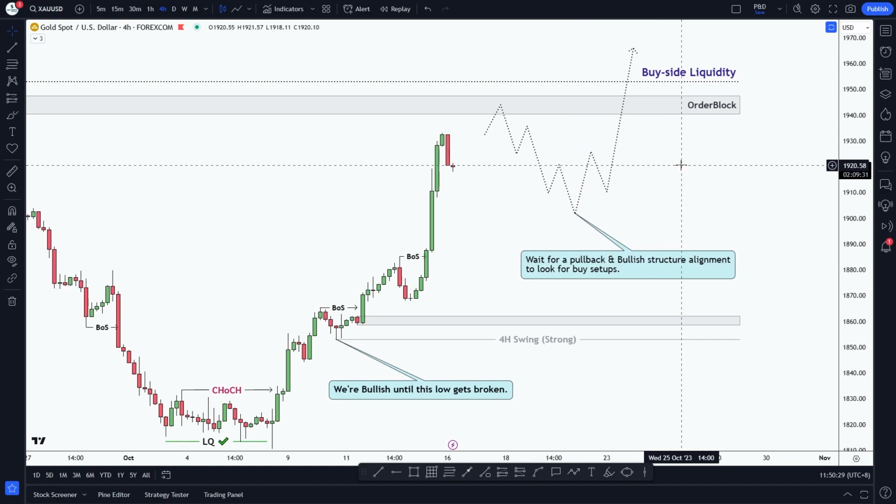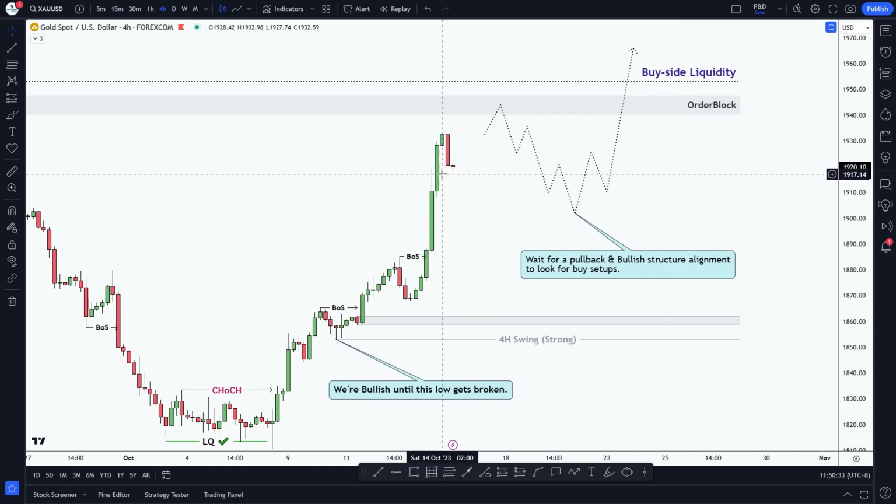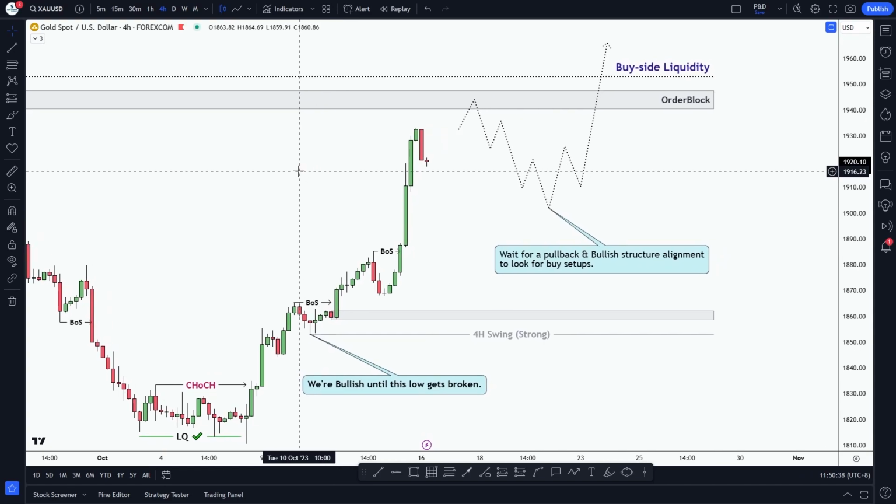So from what I see in the charts, I think gold might keep going up this week as well. We'll see what happens in the market in the next few days.